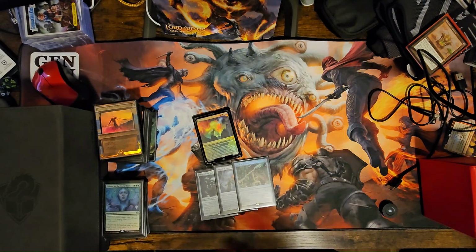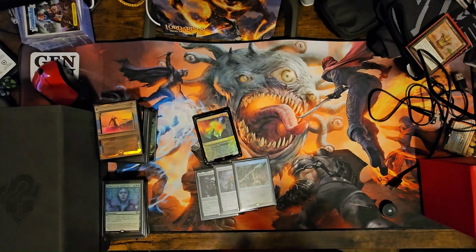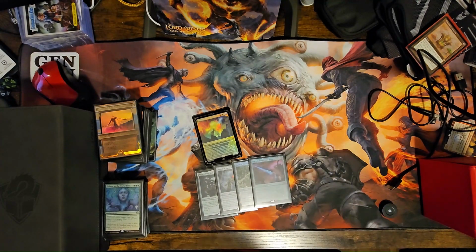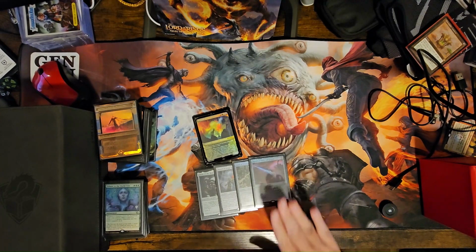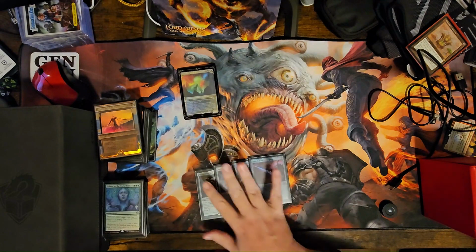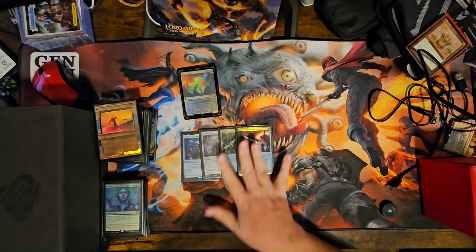Staff of Titania. Equipped creature gets plus X, where X is the number of forests I control. Whenever equipped creature attacks, create a 1/1 green Forest Dryad land token. Sword of Once and Future. This actually lets me surveil by two. Great card.